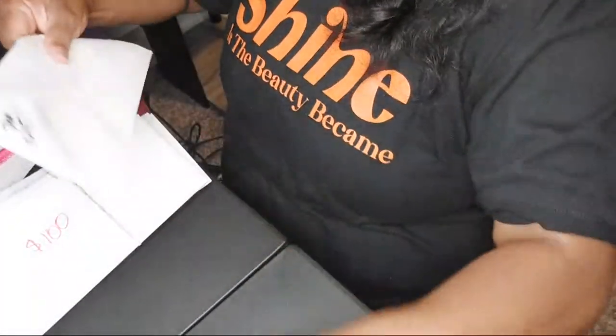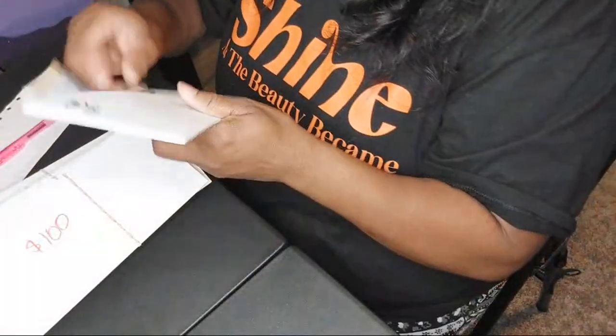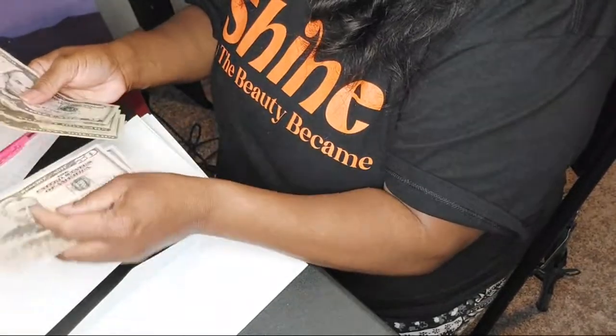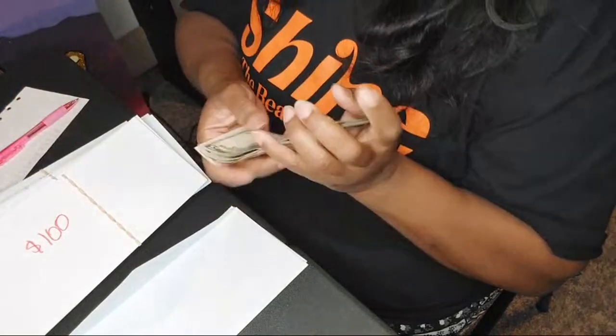So the next one is, see a high one, $245. That's 50, 100, 150, 200, 20, 45. That's 245.